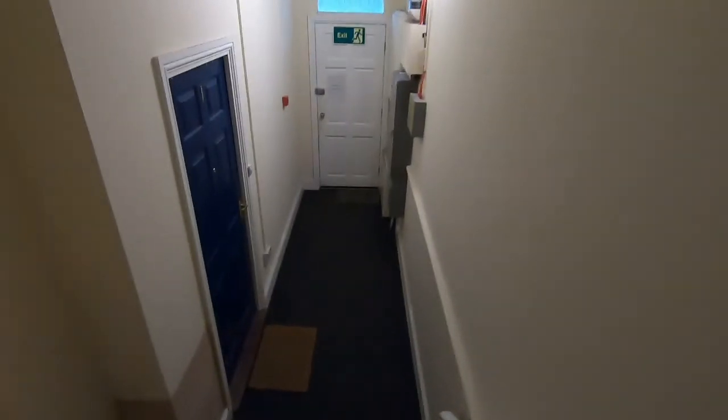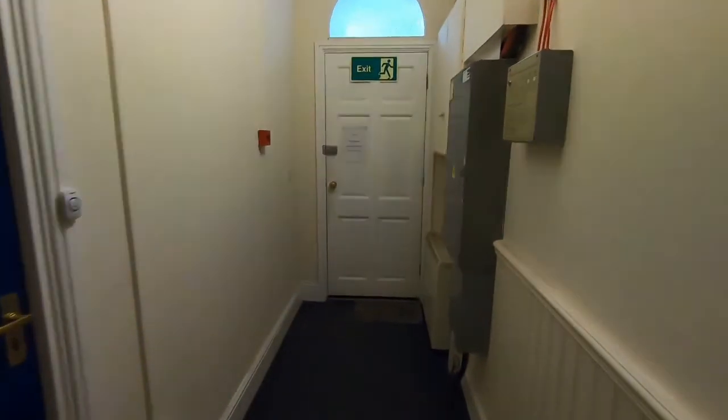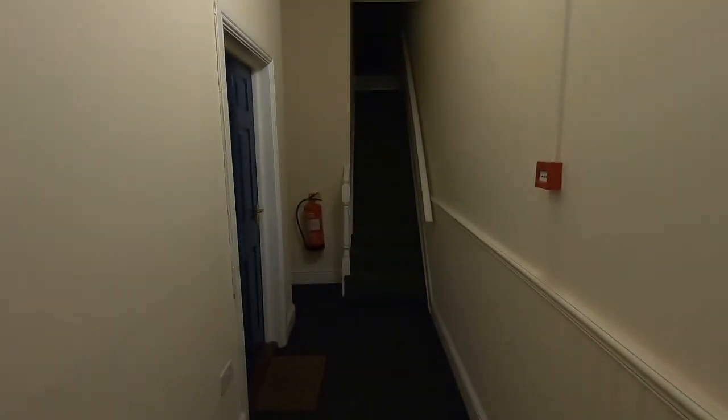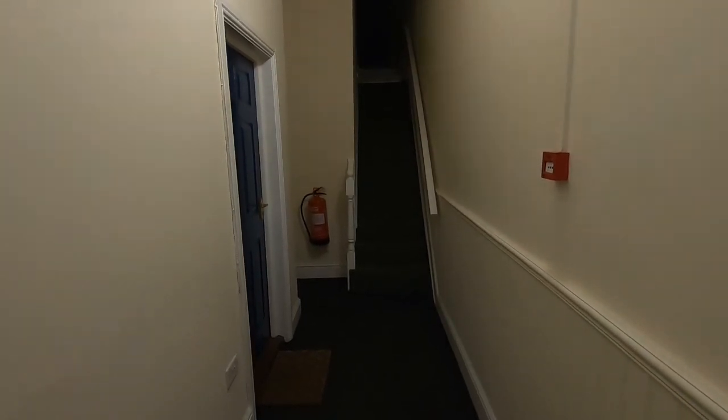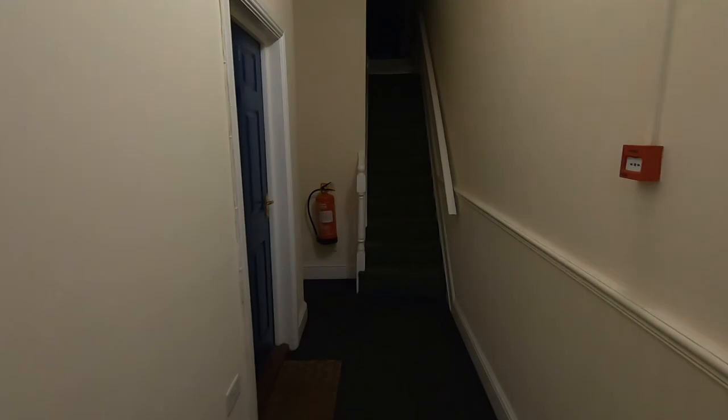So as we come out of flat 2, unfortunately we are unable to get access into flat number 3 today. So I'm going to go straight to next door, which is number 6. So here we are in the communal hall for number 6. We've got the 3 flats, so it's a mirror of the property next door.